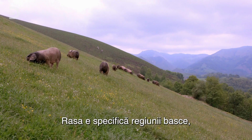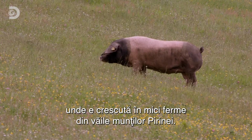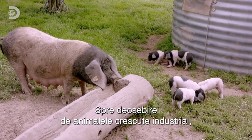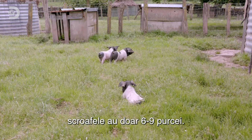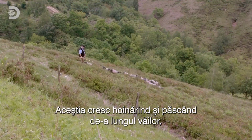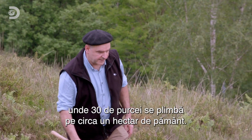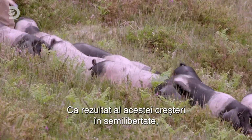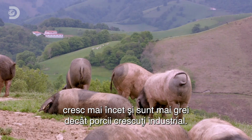This pig breed is native to the Basque region, where the livestock is raised on small farms in the valleys of the Pyrenees Mountains. Unlike commercially farmed animals, the sows have small litters of 6 to 9 piglets. These grow roaming and grazing along the vast mountainsides, where 30 piglets wander on about a hectare of land. As a result of this free-range rearing, they grow more slowly and become heavier than commercially farmed pigs.